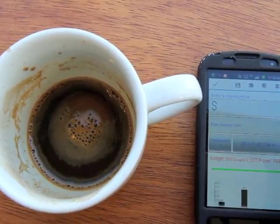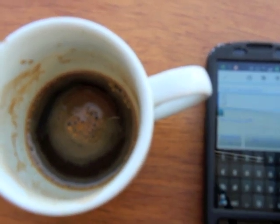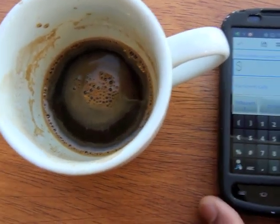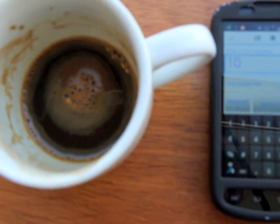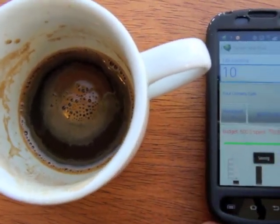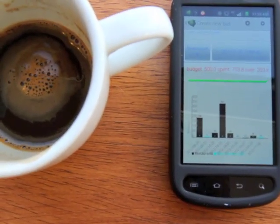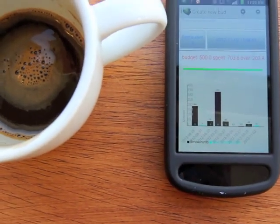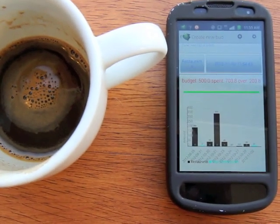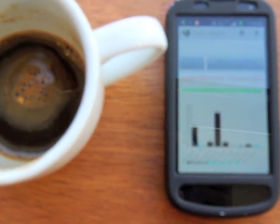It's already categorized this place as restaurants because I've also ordered breakfast over here, and all I have to do is enter how much I have spent over here. So I'll enter the amount, and voila, I'm done. The good thing is that it's also showing me historically how much I spend on eating out, and it's telling me that my budget was $500 for eating out, and I have already spent $703, so I'm over my budget by $203.08.